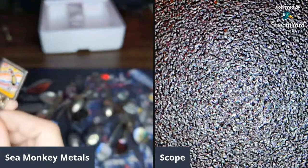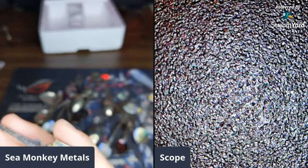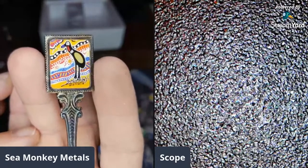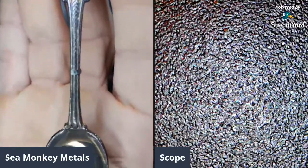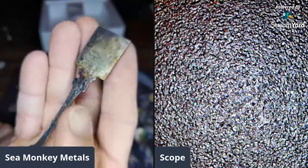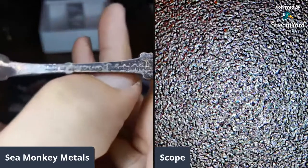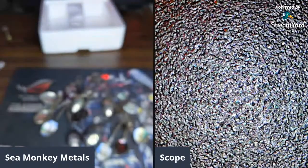What do we got here? Here's one from Australia. Made in New Zealand. Collector's World. That's got some nice toning going on too. Got the crazy abstract kiwi going on. Some nice toning. Look at that toning back there. Made in New Zealand. That one's pretty cool.